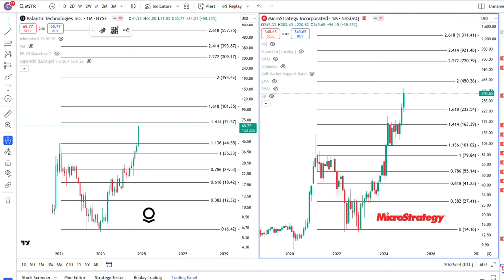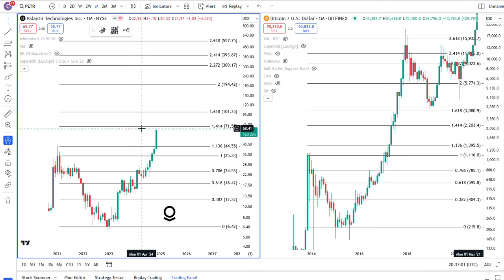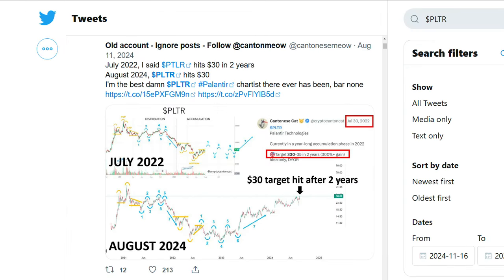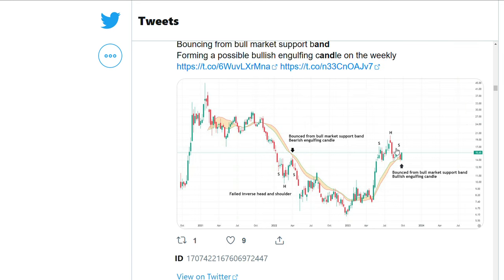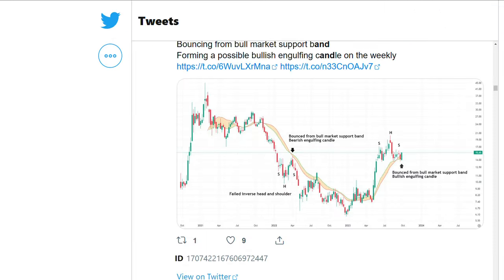MicroStrategy, Nvidia, and Bitcoin. And the issue is I don't think anybody knows, and this is coming from somebody who theoretically guessed right over here back in July 2022, guessed right here again in July 2022, guessed right around July 2023, and made all these predictions over here, right?